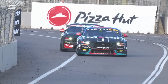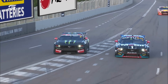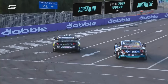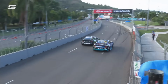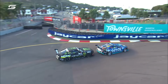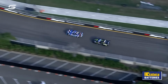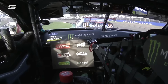That is as good as it gets. That exchange is absolutely outstanding driving from both parties. Oh, lock up on Waters at the critical moment, and he opens the door again, but can he hang on? He's got a tiny grip advantage. He tries to close the door. There's a tiny overlap, and Cam recognises it. Another great exchange through turn 3. These guys are super pros. What a terrific battle between Mostert and Waters.